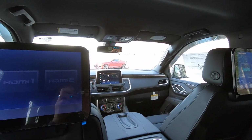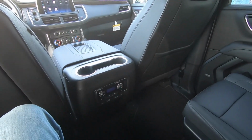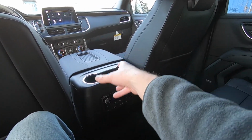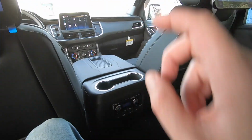And then the one other thing that's cool back here, which is something that was added, it was not standard, is the power sliding console. So right now you can see, I'm a tall guy, I got a good reach, I'm 6'5". This console, these cup holders, these buttons for heated seats, they're pretty far away. So check this out, give me 1 second.